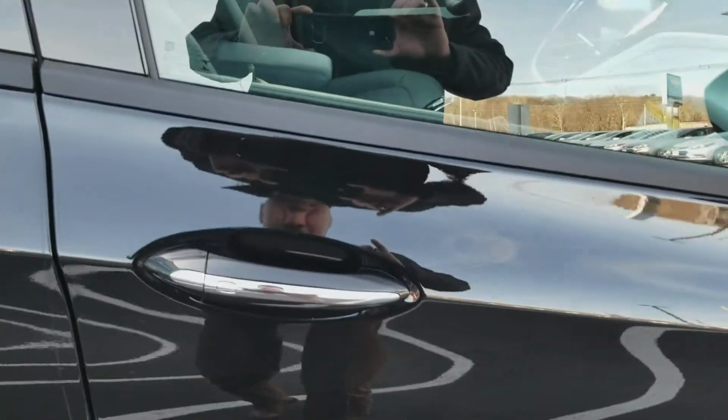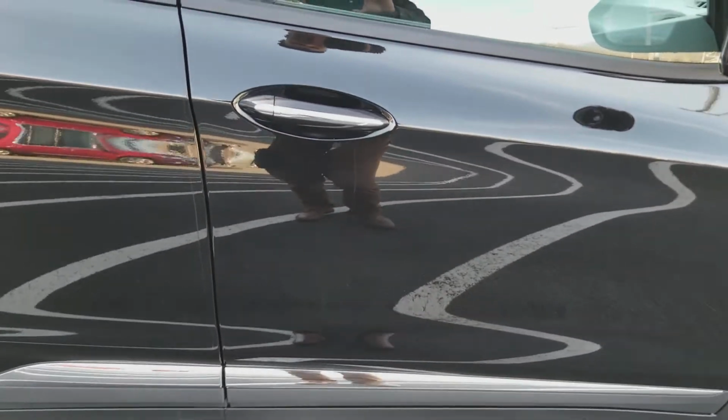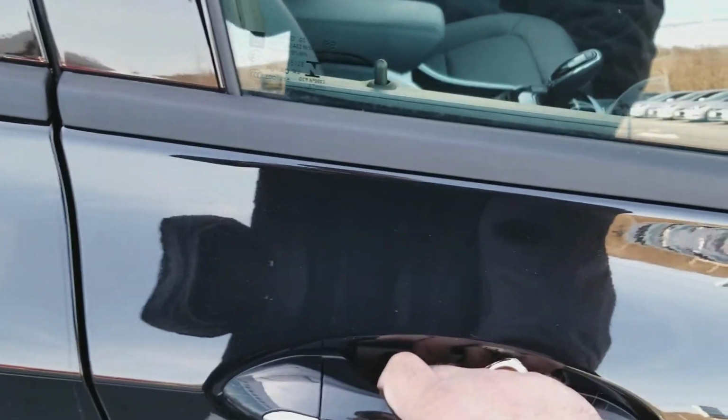As you'll see, this has some chrome accents on the door and on the bottom of the door, along with keyless entry. So if you have your key fob in your pocket, just like I do right now, you could get in and out of the vehicle, lock it and unlock it, which is pretty convenient.